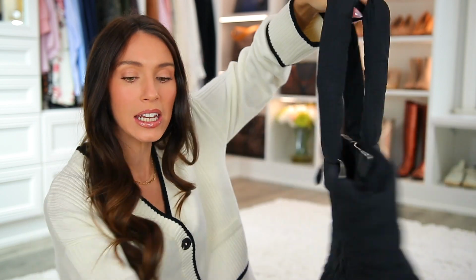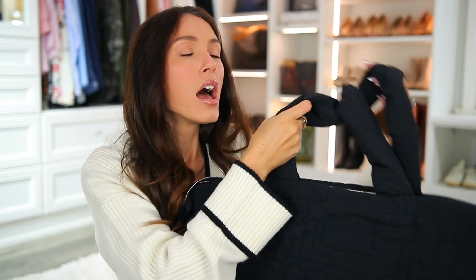Okay, next we have a bag, which I'm gonna show you in a second. And later on in the video, I'm going to show you a designer bag from Nordstrom that I purchased, a very, very unexpected one. Just wait till you see it and you'll understand why. But this is what I first want to share, and it's pretty large. It's a huge quilted tote bag, and I love this.